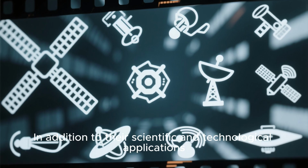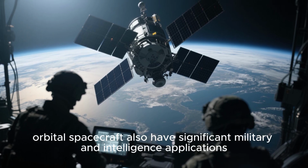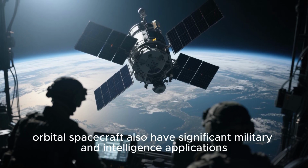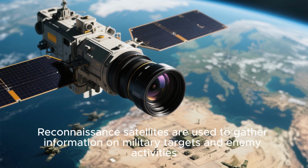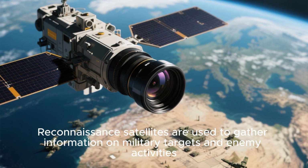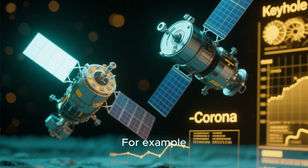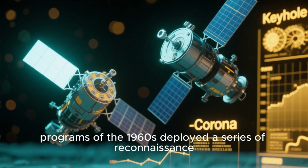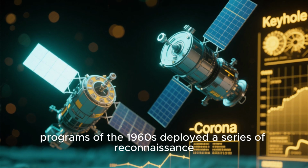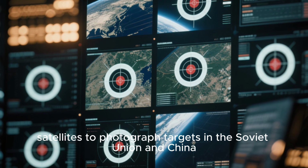In addition to their scientific and technological applications, orbital spacecraft also have significant military and intelligence applications. Reconnaissance satellites are used to gather information on military targets and enemy activities, while spy satellites are used to conduct espionage operations. For example, the United States' Keyhole and Corona programs of the 1960s deployed a series of reconnaissance satellites to photograph targets in the Soviet Union and China.